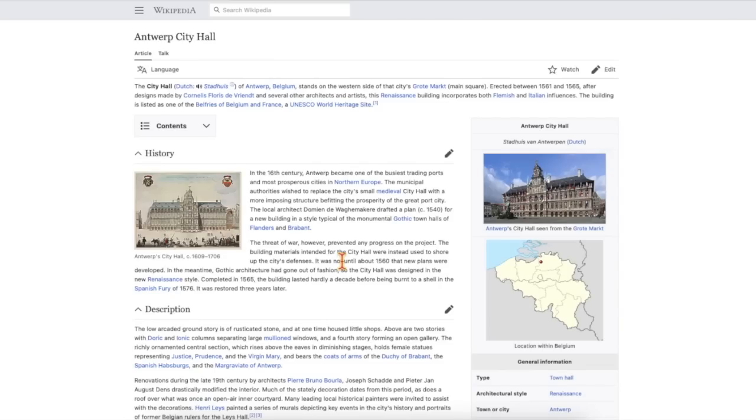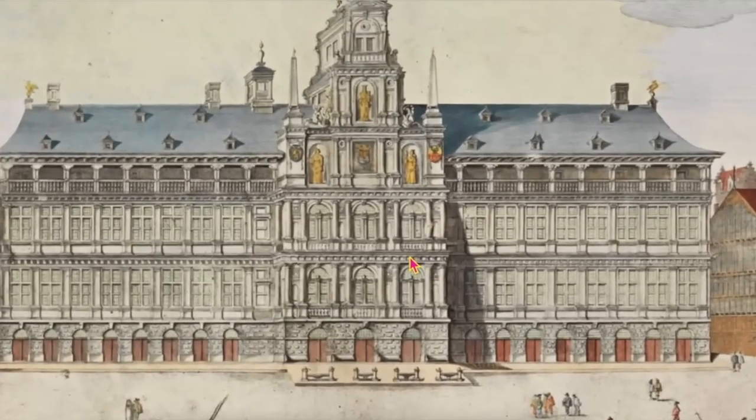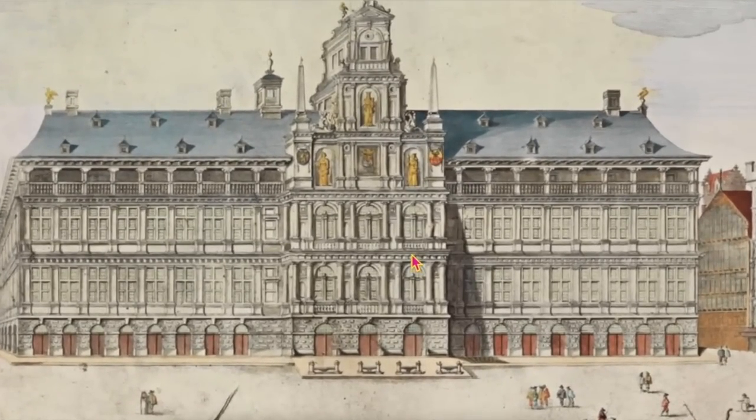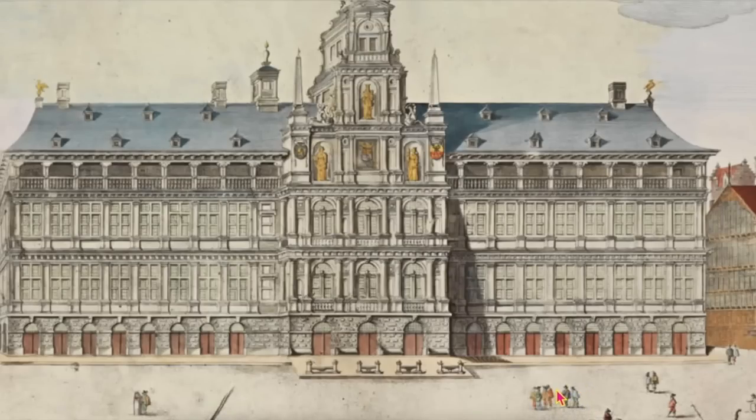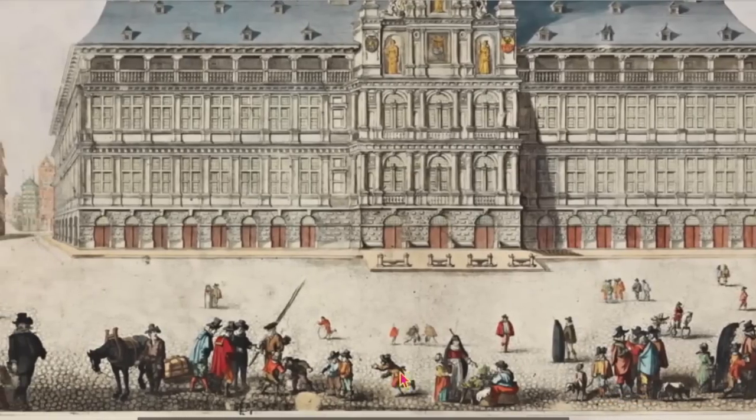So yeah, this is the Antwerp City Hall. And here it is in 1609. Just looking the absolute freaking same. These primitive people. They don't even have horses. Oh, this guy has one.